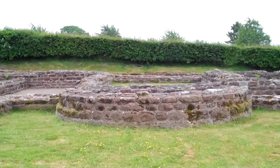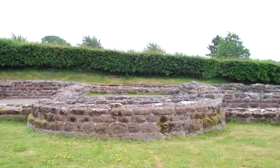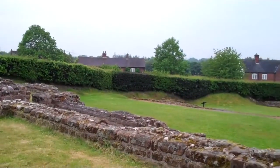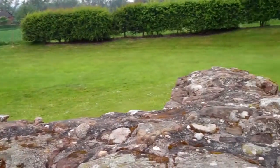So here we are standing looking into the courtyard. Yes, this would have been sort of the central meeting area of the house, which may or may not have had a roof over it.